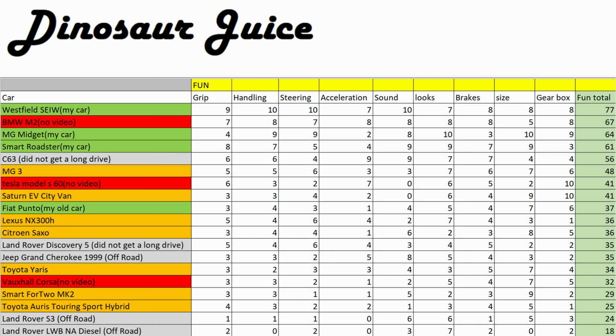The Land Rover and the Jeep are 4x4s, and this is quite sports car biased. The Toyota Yaris is very, very softly sprung. The Corsa is a bit boring. The Smart is awful. The Toyota Auris Touring Sport is underpowered, and the two Land Rovers are not very good on the roads.